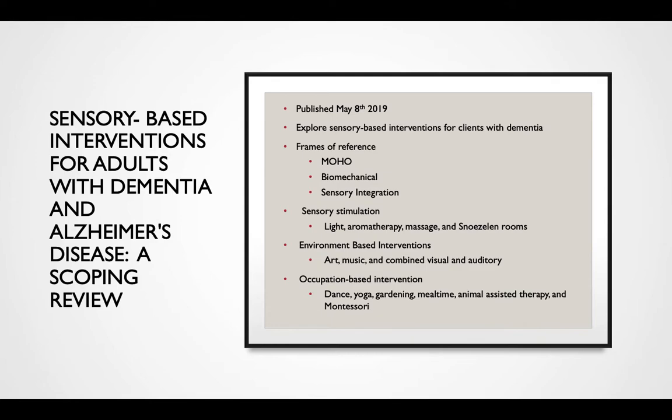Sensory, so there's 3 different categories: sensory stimulation, which is light, aromatherapy, massage, and snow-zone rooms. Environment-based interventions: art, music, and combined visual and auditory. Occupation-based interventions are dance, yoga, gardening, mealtime, animal-assisted therapy, and Montessori.